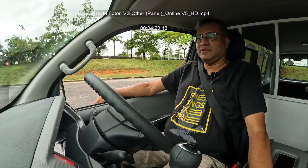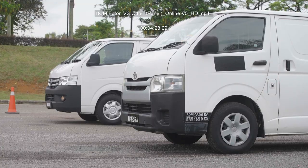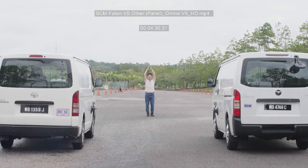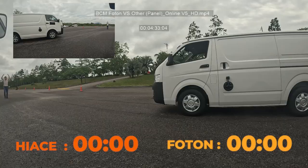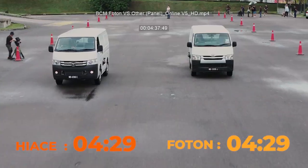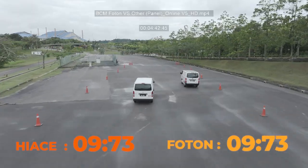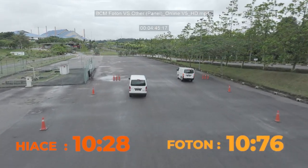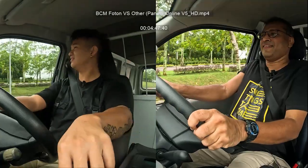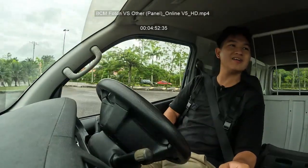Are you pumped and ready? Ready? Set! Go! That's more like it. Wait a minute. There we go. Pretty much. That's an interesting run, I might say. Foton is actually winning the race. But will it last for the entire course?